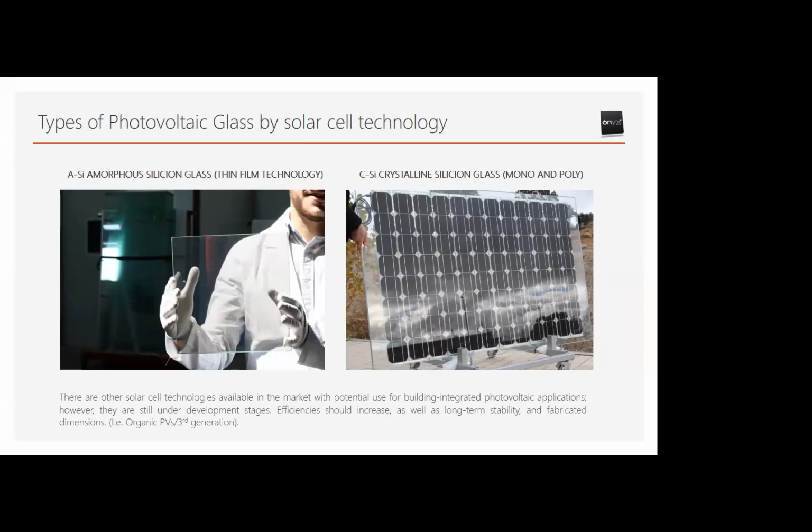There are some other newer technologies, such as organic photovoltaics, CIGS or cadmium, different options which we are working on, but only under research and development at this stage. So the most extended technologies are both crystalline and amorphous silicon glasses.